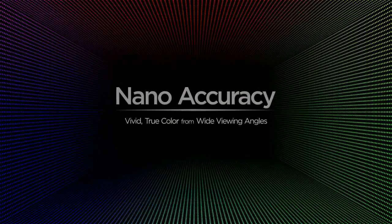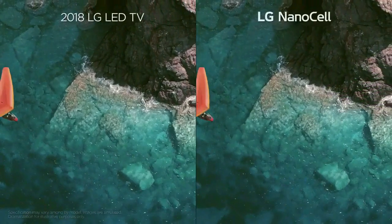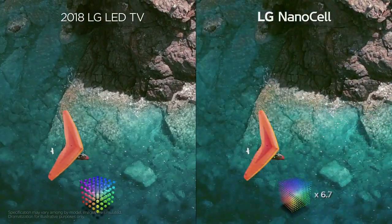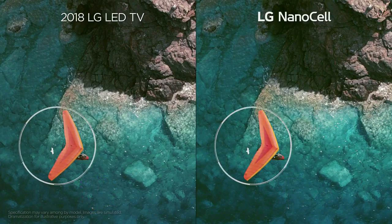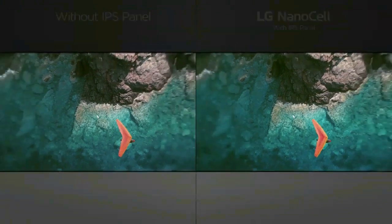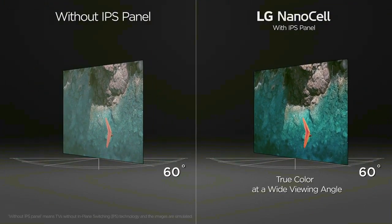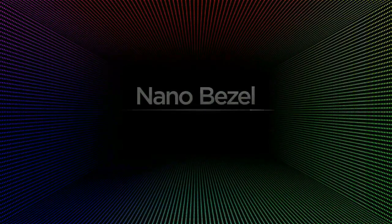It's a good choice if you want to use it in a well-lit room because it gets bright enough to fight glare and has impressive reflection handling. Gamers should appreciate features like its 120Hz panel, HDMI 2.1 inputs, and variable refresh rate, VRR.